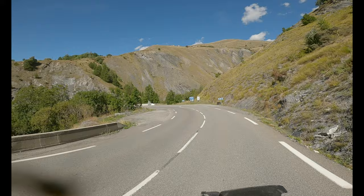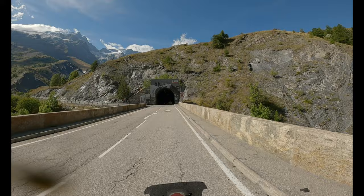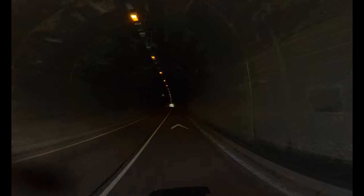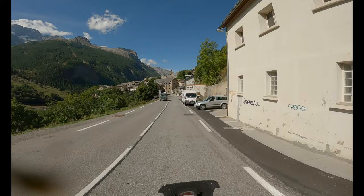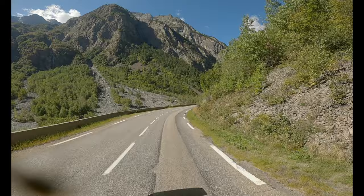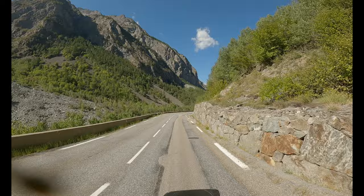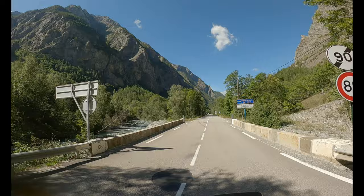I'll see. Just go straight through. It's only short. And I can tell the river. We're in town. A bit of water flowing on that river too.